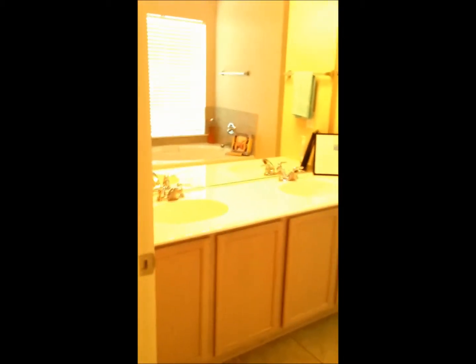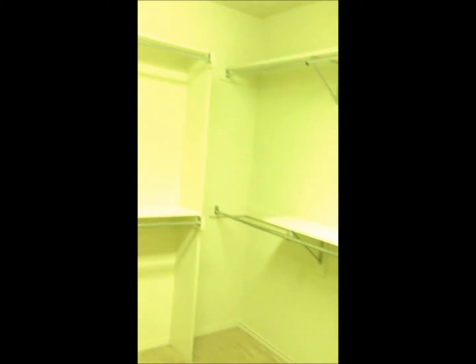Master bedroom. Separate tub and shower. Large walk-in closet. Master bedroom to the living room.